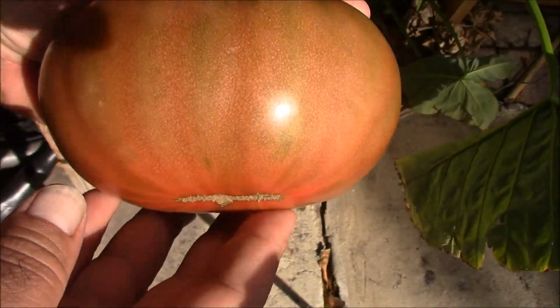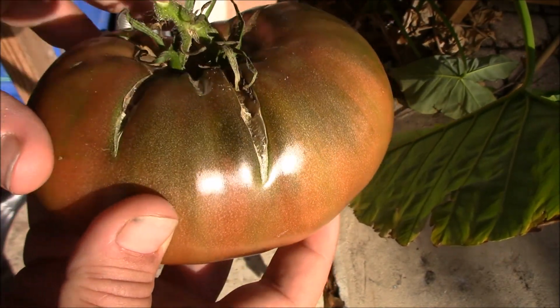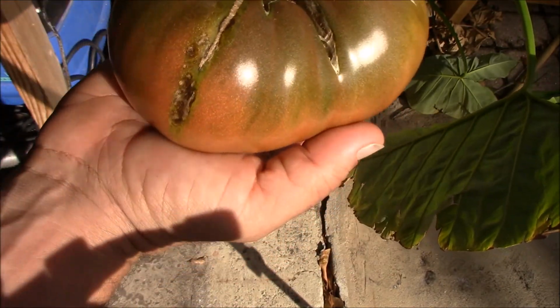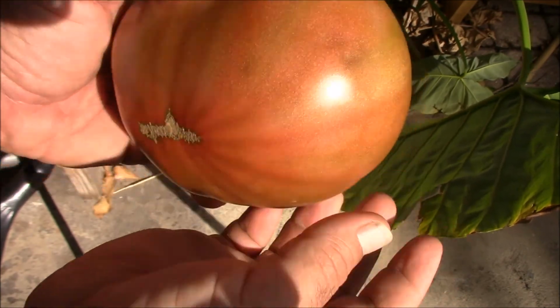Alright, here's one of the Cherokee purples. Look at the size of it. See how it's got some splits? It's still good. It's just from all the water. But look at how big that thing is. That thing weighs quite a bit. That is a handful. That's a big tomato.